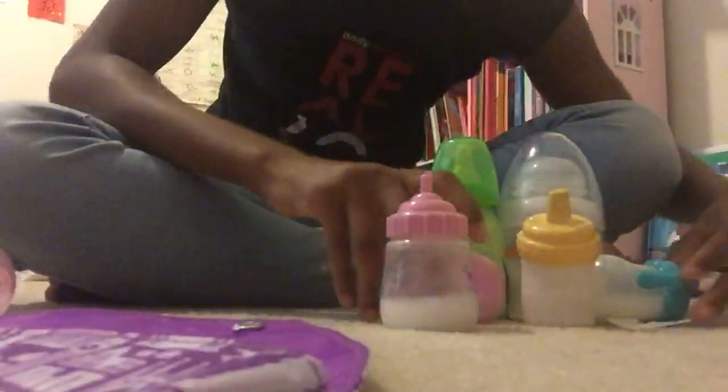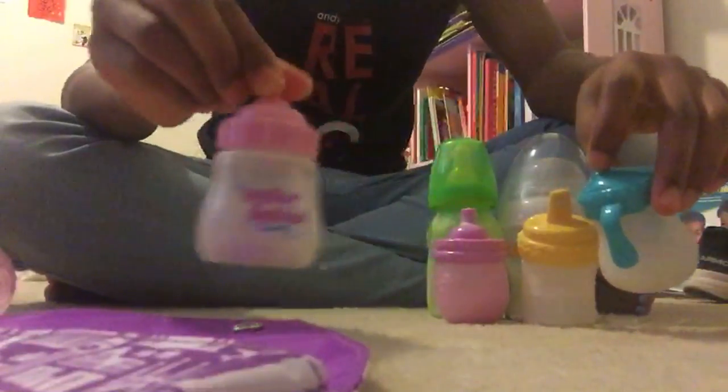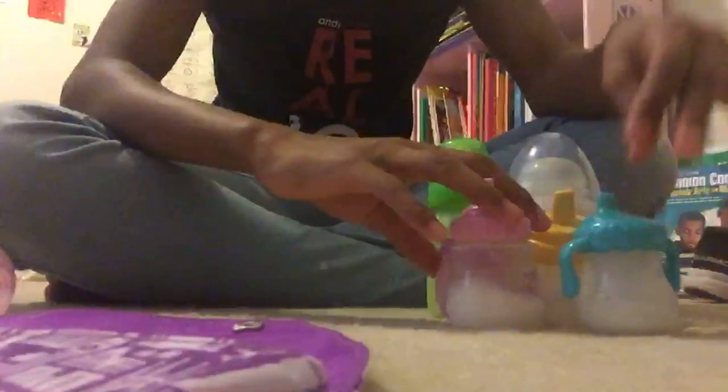Okay, so this is her bottle. She doesn't eat a lot, like I said. There you go. So we have these two. So Yana and Bailey. Yana, Bailey, Grayson, Skylar, and this is Madison's and Yana's.